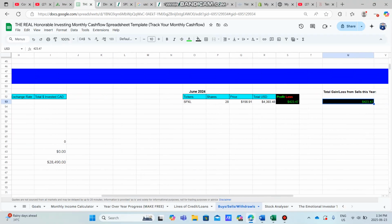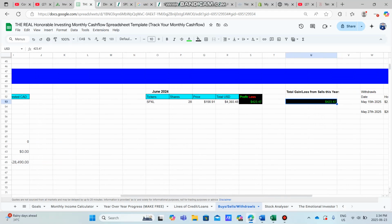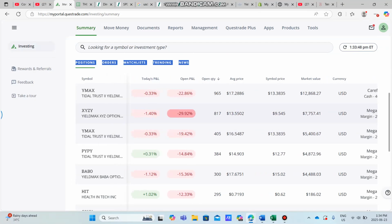But I'm going to have a tab here which shows a total gain/loss from my sells this year, because it's important when it comes tax time that you see, okay, what is your net gain or your net loss? And for myself, I'm currently at a net gain this year of $423. But look, I hold a lot of YieldMax ETFs, which are down big. Let's use this to our advantage when it comes to tax time.